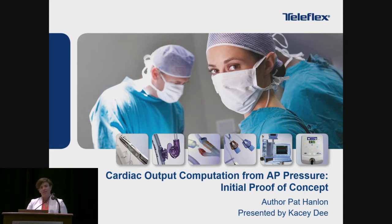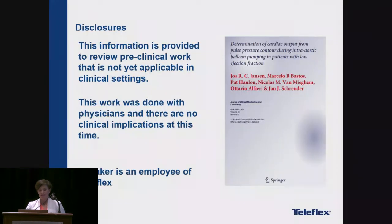The complex and challenging nature of our patients requiring our MCS devices is well known. Now, monitoring patient response to selected MCS devices is critical in determining efficacy, adequacy, and appropriateness of the selected device. This discussion will focus on the development of a novel method for calculating stroke volume and cardiac output from aortic flow, which is obtained from a high-fidelity aortic arterial pressure signal. I will be reviewing the proof of concept of the algorithm and the test results from patient data in a variety of conditions.